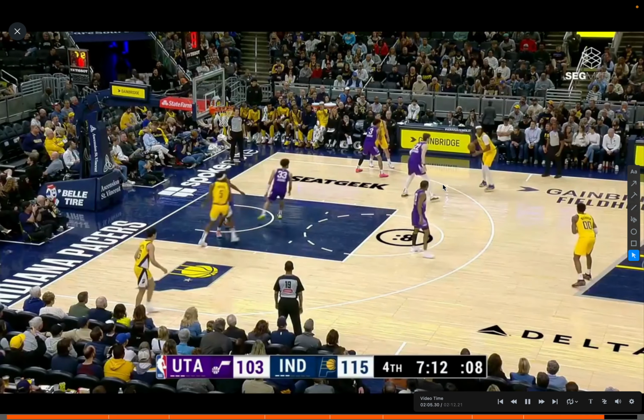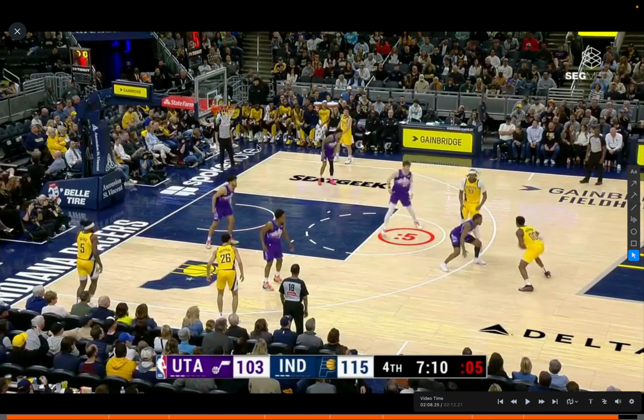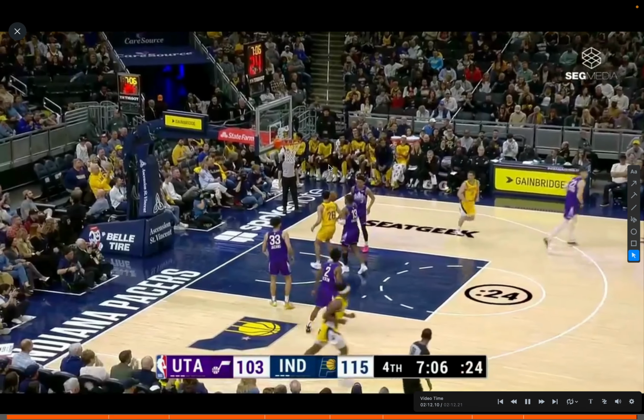All right, and they just keep moving. They create space. Space here. They set that screen. All right, he comes off. Look how much space there is. This guy can help, but because they have a man all the way down the corner and not up here on the wing, his defender's all the way down here, so there's no way he can help. He gets an open jump shot.